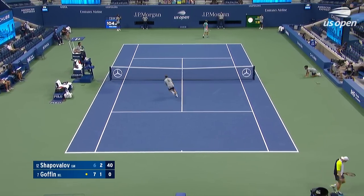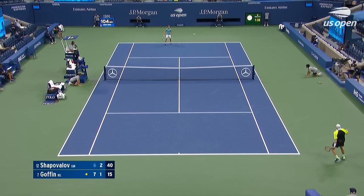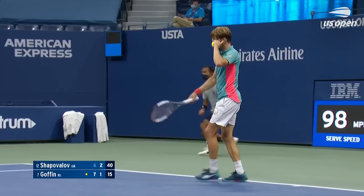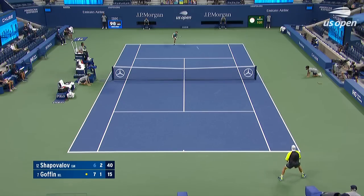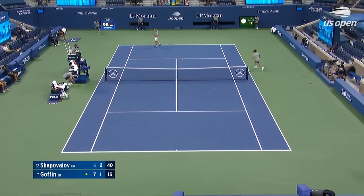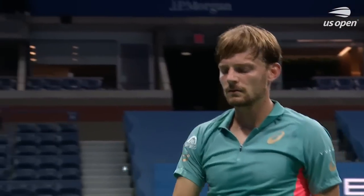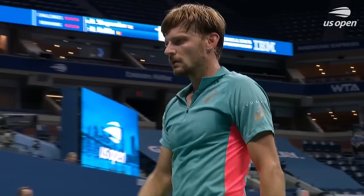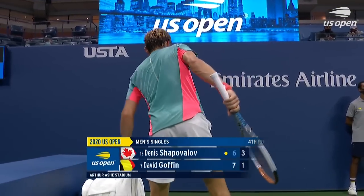15. Yeah, but you know, it's love 40. He can get on the offense right away. We'll get a look at his second serve here at 15-40. And he doesn't even need to take a crack because Goffin throws his second double fault of the match in. And the break of serve goes to Denis Shapovalov. That's the first time either player has broken serve when they've played each other.